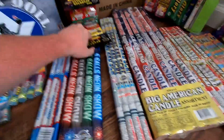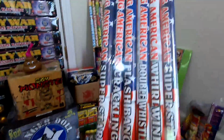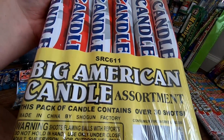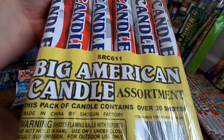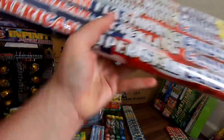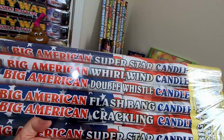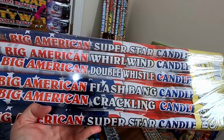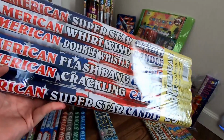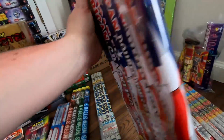Next to that, we have Shogun Fireworks. This is the big American candle assortment by Shogun. It says over 30 shots, but I don't know if they're all 8 shots or 5. I think we'll just obviously have to demo them off. But the reason why they're assortment, let me see if I can not cover the names up. So we have American Superstar, American Whirlwind, American Double Whistle. We got the Flashbang Candle, Crackling Candle, and Superstar. So definitely probably shoot off this whole pack. You got 6 different Roman candle effects.